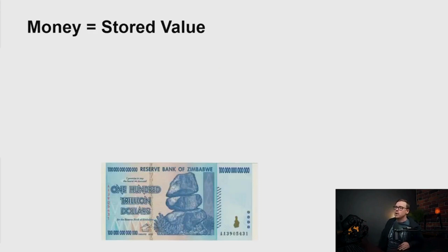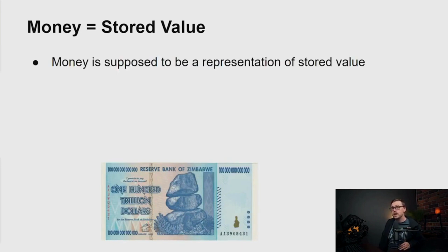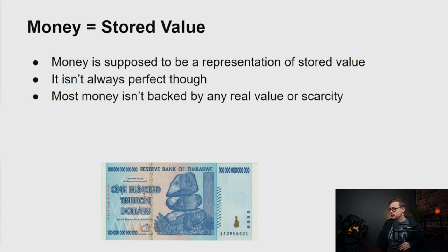So I'm gonna go over money equals stored value in a little bit more detail. Now, this is gonna get a little bit philosophical, but bear with me. Money is supposed to be a representation of stored value. That's what fiat is supposed to be, but it isn't always perfect. Most money isn't backed by any real value or scarcity. It's simply just backed by the power of the government.